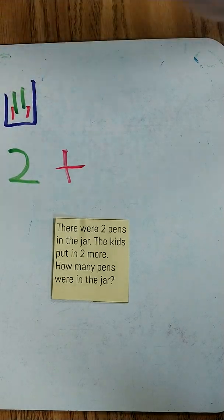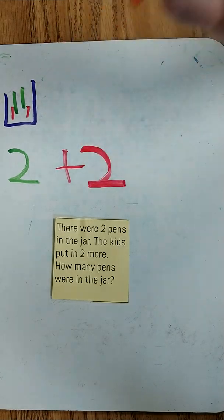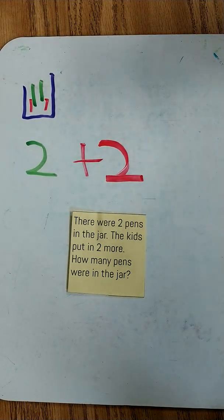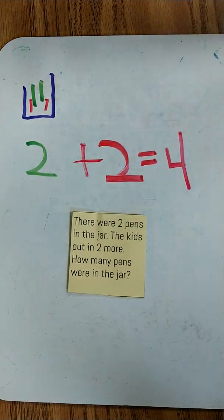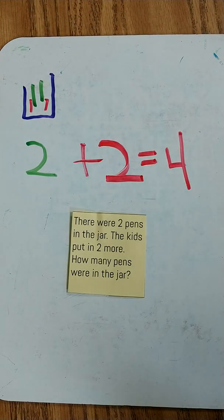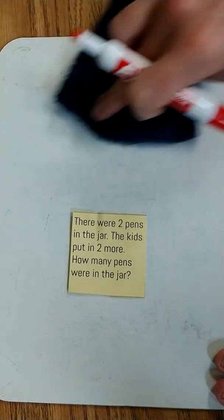So let's erase those 2. So there were 2 pens in the jar, and then the kids added 2 other pens. How many were in there in the jar? So we know from doing our flashcards also that 2 plus 2 equals 4. But if we want to count and check, we go 1, 2, 3, 4. 4 pens in the jar. So 2 plus 2 equals 4.